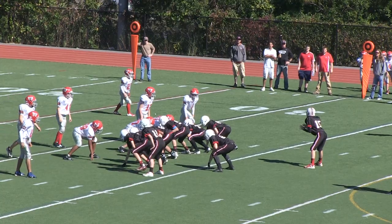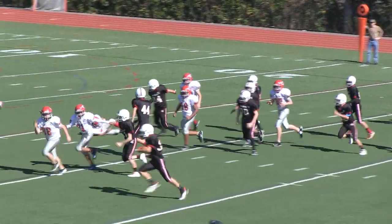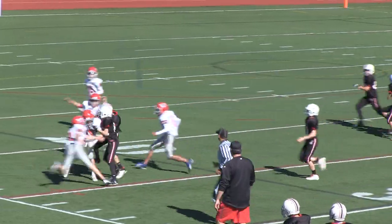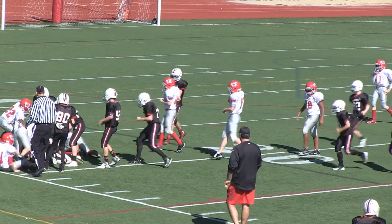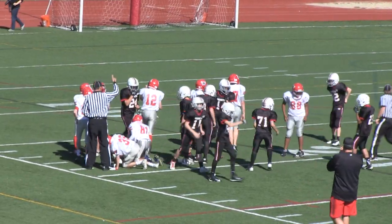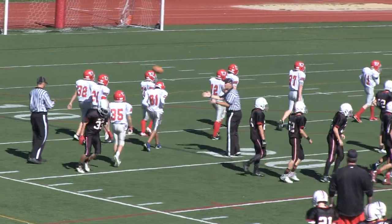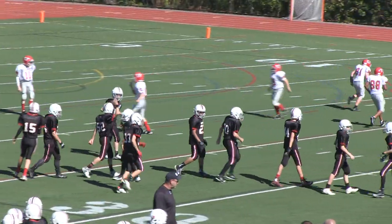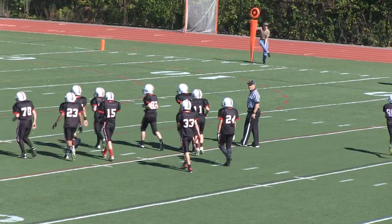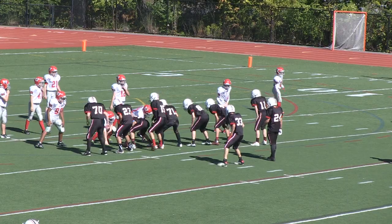Harrigan in the shotgun. Inside move to Webb, hand off to Steven. He's going to get outside quickly, and he's got room. Steven comes in, oh, runs into his own guy. Doesn't want to go down, but four guys from Wakefield try to do it, but he takes it for a first down, and Steven gets a head of steam. He's almost impossible to keep up with. He's so fast. That's going to be first down. Great call by Redding there. All right, first and 10 from the 18 inside the red zone here.